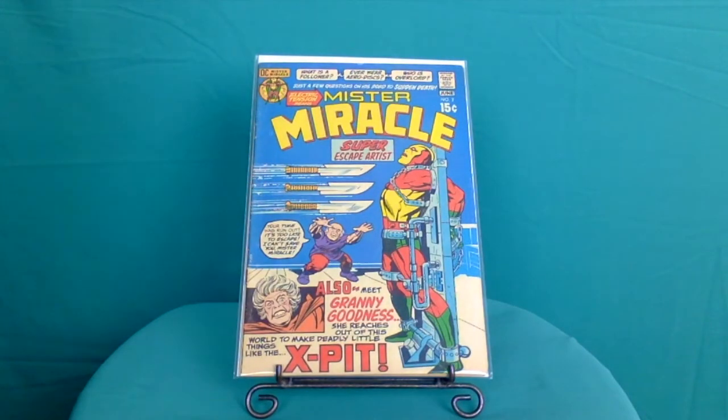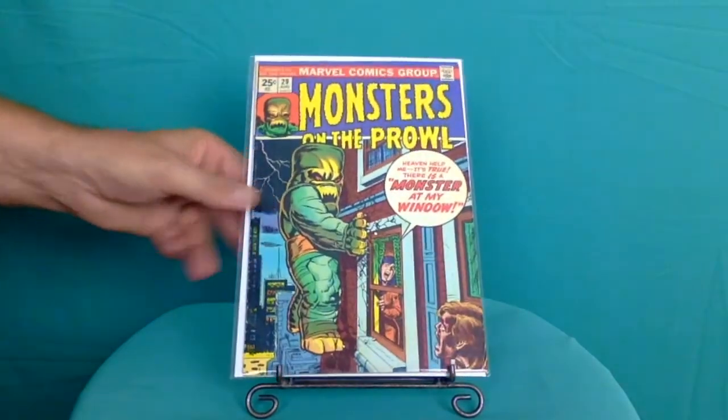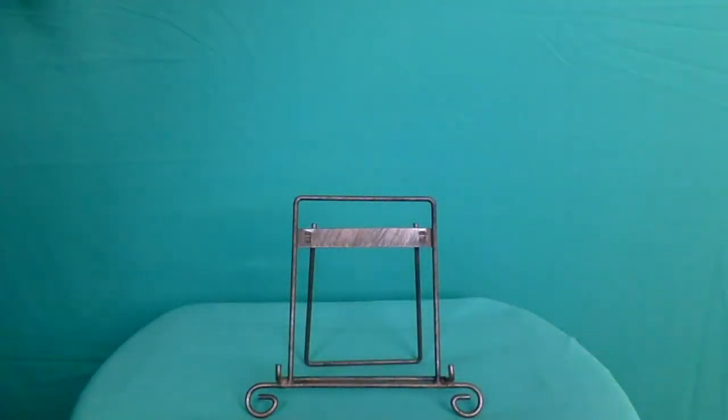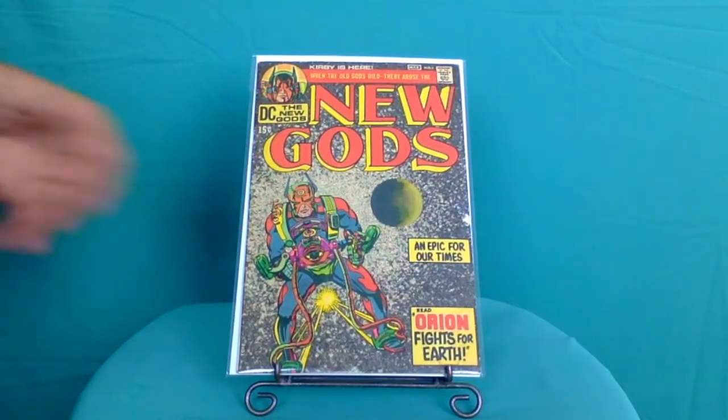Definitely a cool book. And Monsters on the Prowl, number 29. Kind of a Frankenstein-looking dude. Definitely probably one of the better books in the collection. New Gods, number 1. And number 2.